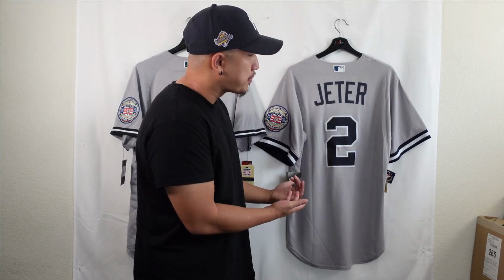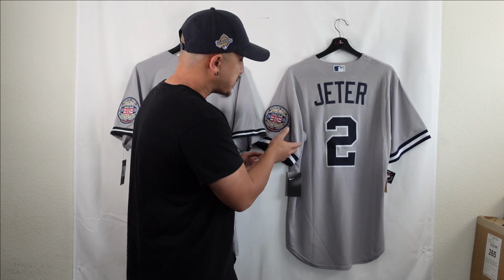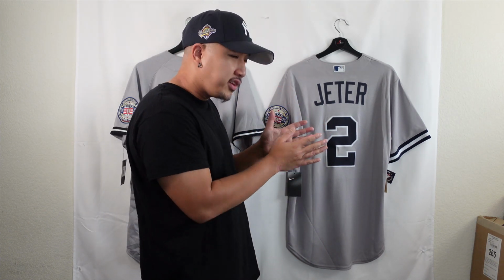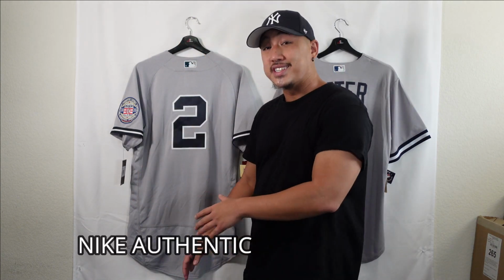So the first thing I want to talk about is the price points. With the Nike replica jerseys, they typically run from $130 to $160. So if it's plain, like it doesn't have this patch, it's $130. But when you get to the ranges of $150 to $160, they'll usually come with a special patch on one sleeve or both sleeves. So it just depends. And then the Nike authentic jerseys range from $300 and up.